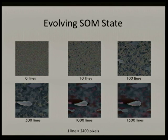It starts with a totally random network. We just randomize the values, and then we start presenting pixels. And over time, this network starts to learn, to some degree, the palette of the input image. But it does these kind of weird blobby things, which is kind of interesting.